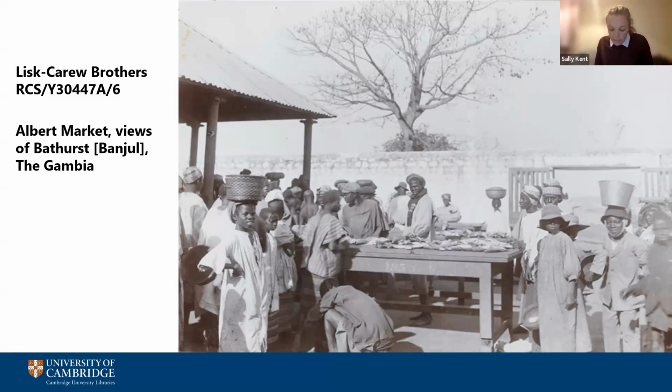This is a fish stand at the Albert Market, a famous 19th century street market in Banjul, named after Prince Albert. Most examples of the work of the Lisk-Carew brothers in the RCS collection are to be found in a series of early postcards of Sierra Leone. I haven't mentioned the postcards yet, but it's worth pointing out that the RCS has some 10 boxes, forming quite a significant postcard collection.